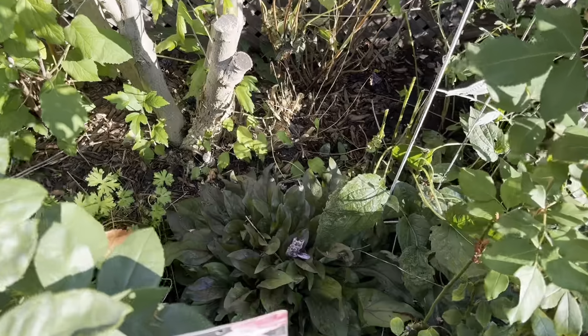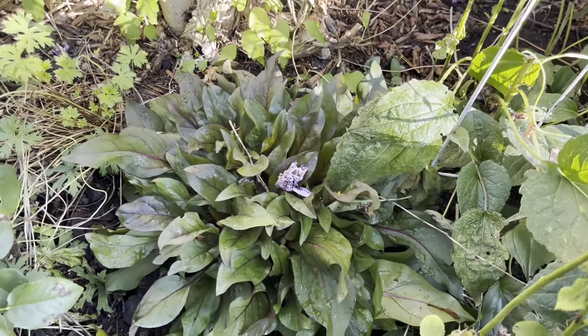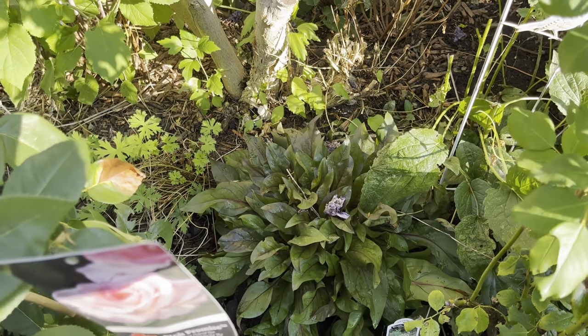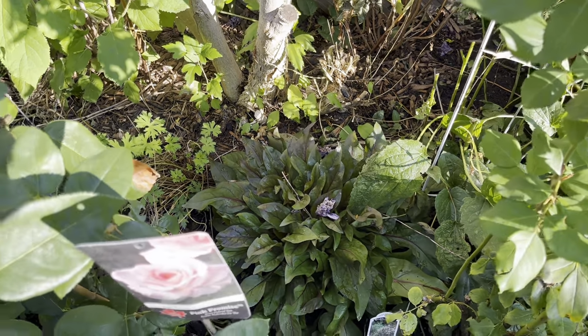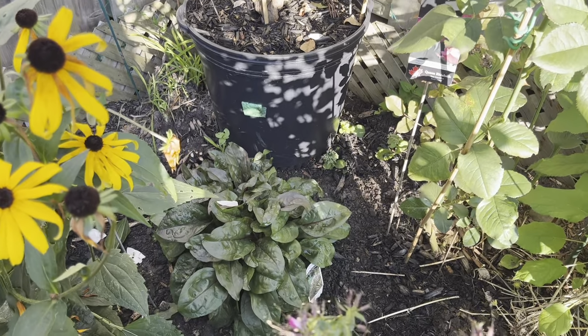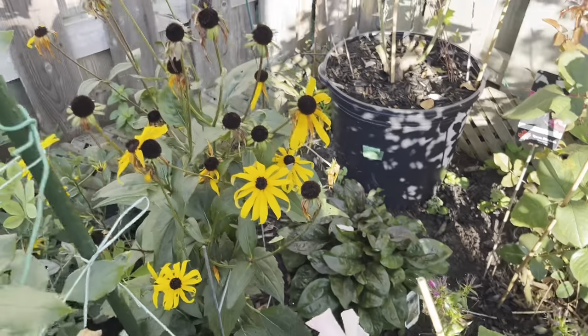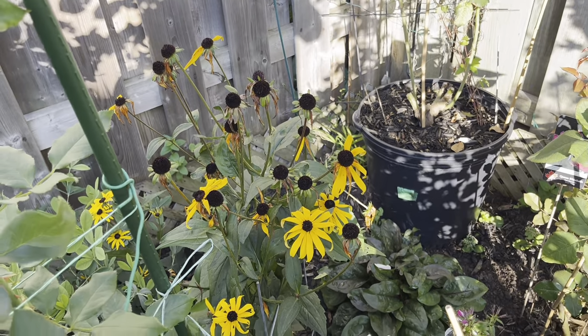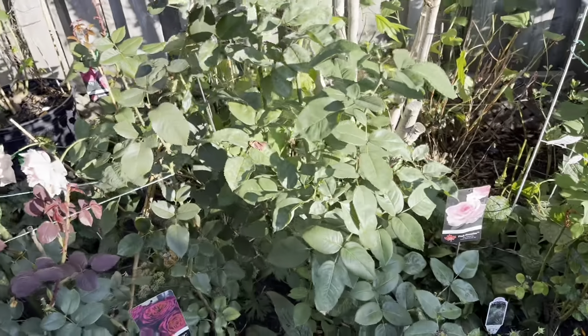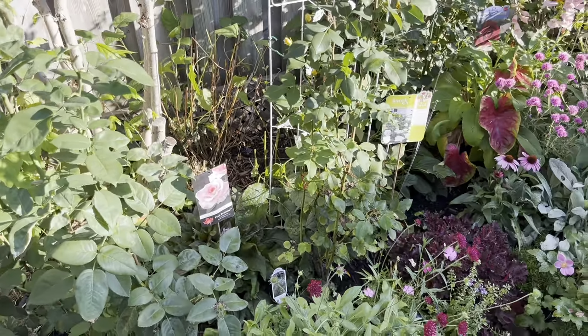And these are the penstemon that I just put in. Been trying to water it regularly so it doesn't dry out, and it's looking good. Same with the second one that we put in there the other day. The Black Eyed Susan, they're about done, so I will be chopping them down this week too. That's one of my other fall chores.